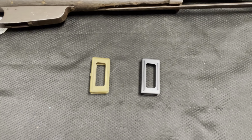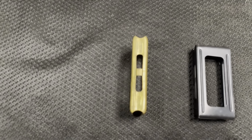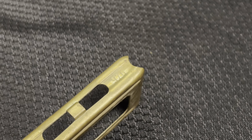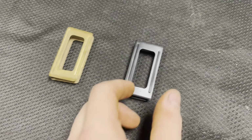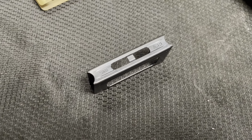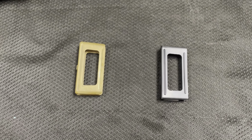Let's also take one last look at some of the clips that we offer. To the left, this is an original brass Italian clip. Let's take a look at the markings. This one was made, if we can get that into focus, this is an SMI marked clip with a 976 code. And then this one is steel. It is a new reproduction with very similar markings, except with a star 39. These work with both the 6.5 and 7.35 cartridge.